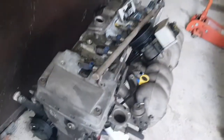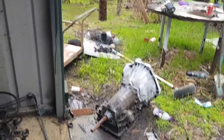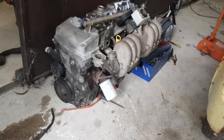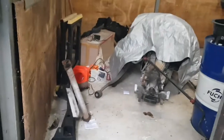Of course, old mate Sean hasn't come over to clean up his mess still. So I've still got shit lying everywhere from his burnout car. So one day he'll come here and take all this shit away. But I did manage to get the 5.4 off the trailer and hide it here on a dolly. So that's at least out of the way, so I can use the car trailer now.